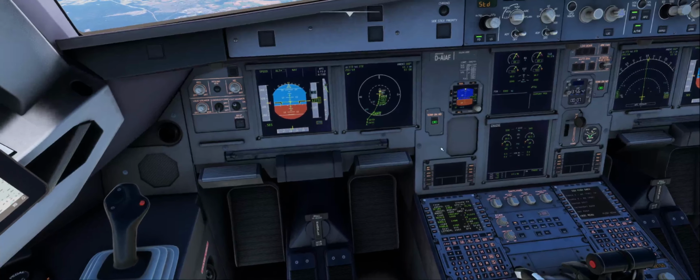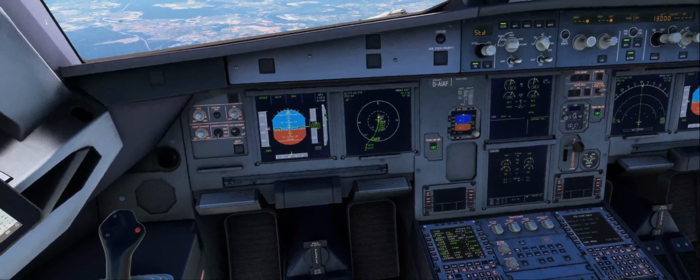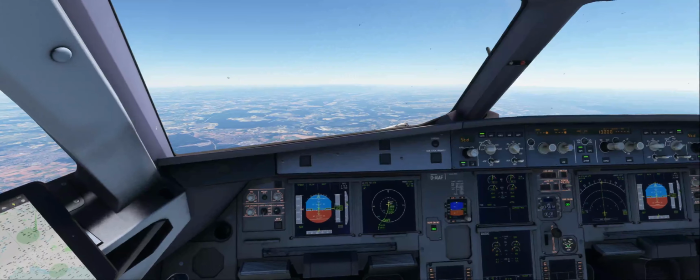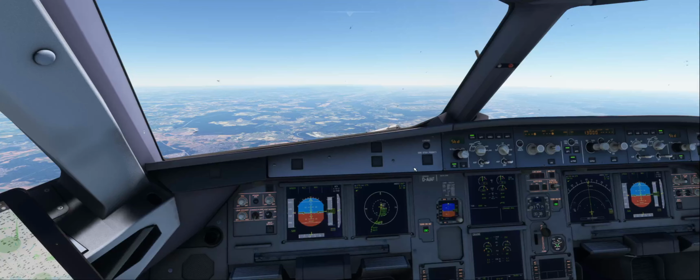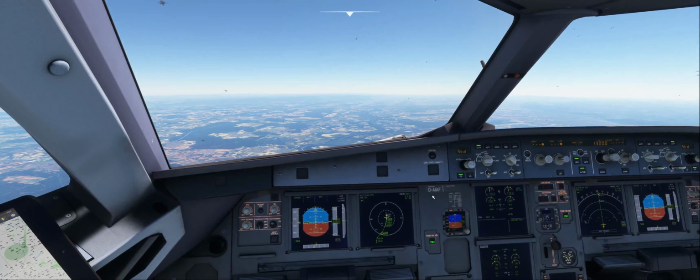Eurowings 17 Foxtrot, descend to flight level 100. Flight level 110, Eurowings 17 Foxtrot. Negative, flight level 100. Flight level 100, 17 Foxtrot. Eurowings 159 Echo, reduce speed to 170 knots. Reduce speed to 170 knots. Eurowings 1 Whiskey Yankee, Unicom.